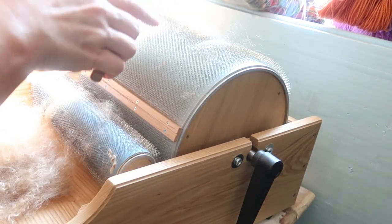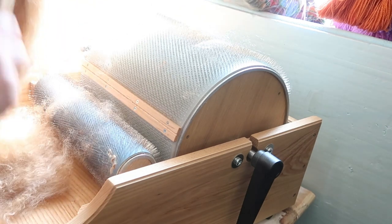I'm gonna run it through two more times, but I'm gonna show you quickly what it looks like the first time. This is pretty normal what it will look like the first time through if you're gonna card it. It has, I would say, next to no VM. It's in really good shape. So we're gonna run it back through. Let's do it. And I'm gonna go very slow. I'm gonna take it off and show you again. We'll do one more pass and then we'll be done, done, done.